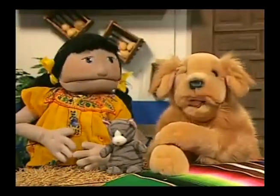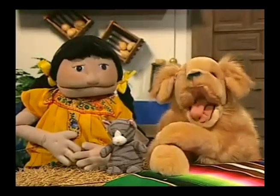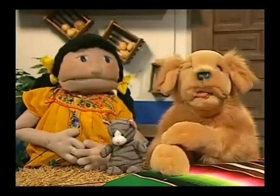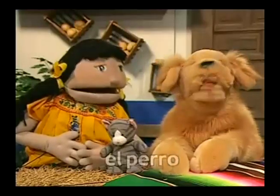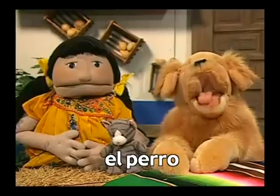Okay, Nuevos Amigos. Now we are going to learn some new names of animals that live on La Granja, on the farm. The first animal is my favorite because it's a dog. Hey, I'm a dog, or in Spanish, perro. Perro is what you would call me.